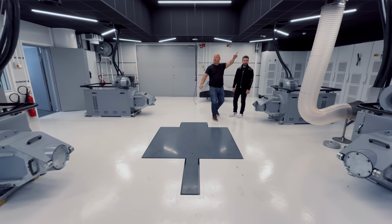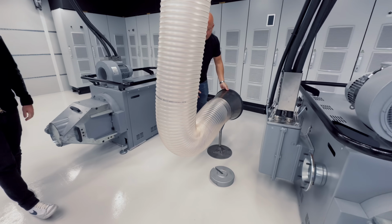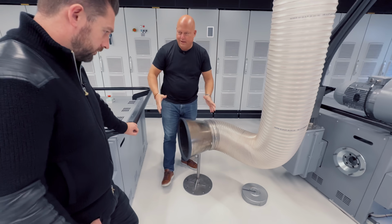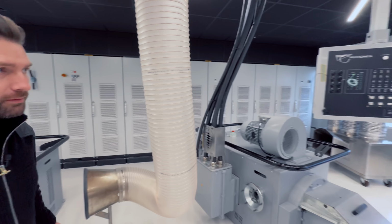And you have one of these on each side. These are kind of for intercooler air feeds, so you can blow air into different fans and things. And then for the exhaust, you have this kind of thing you can hook up here.